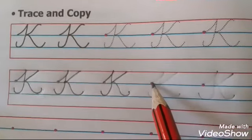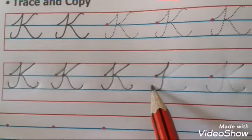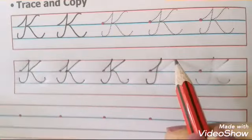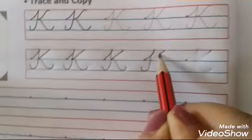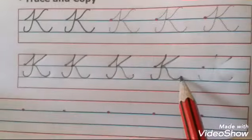On the dot, take it to the first line. Bring it to the third line and a turn. Leaving a space, point the pencil on the first line and take it slant towards the second line. Again a slant towards the third line.